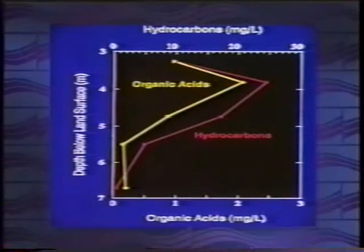Now the hydrocarbons here are the same ones we were talking about before. These are the total benzene, alkyl benzenes. The organic acids here are aliphatic and aromatic acids, which are formed as products from degradation reactions involving the hydrocarbons. And you can see that there's a good correlation here of these organic acids and hydrocarbons.